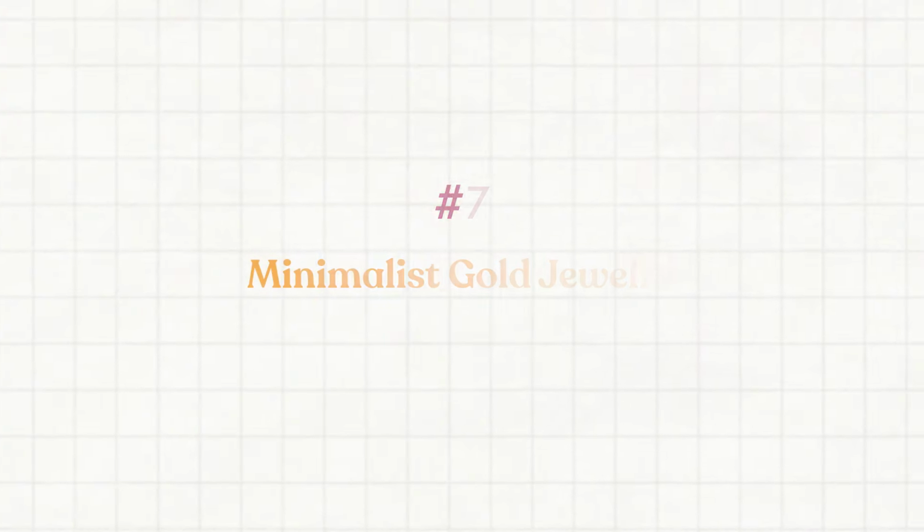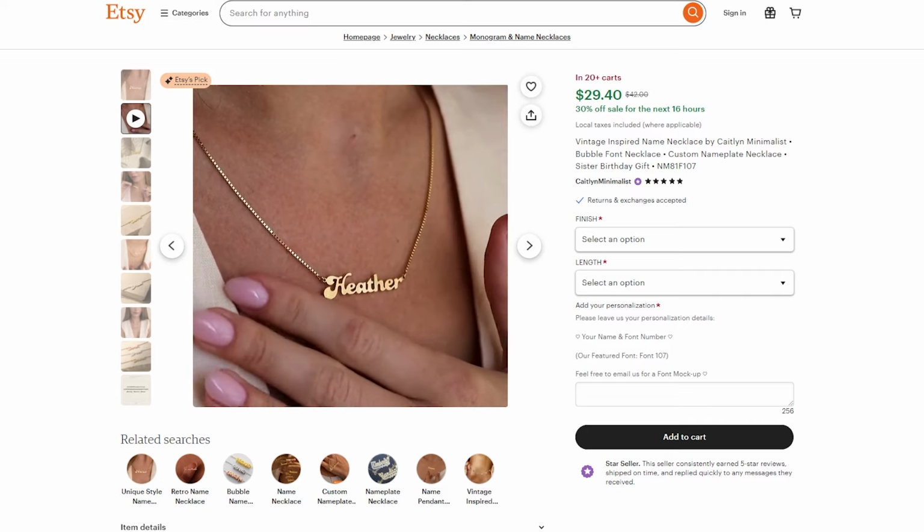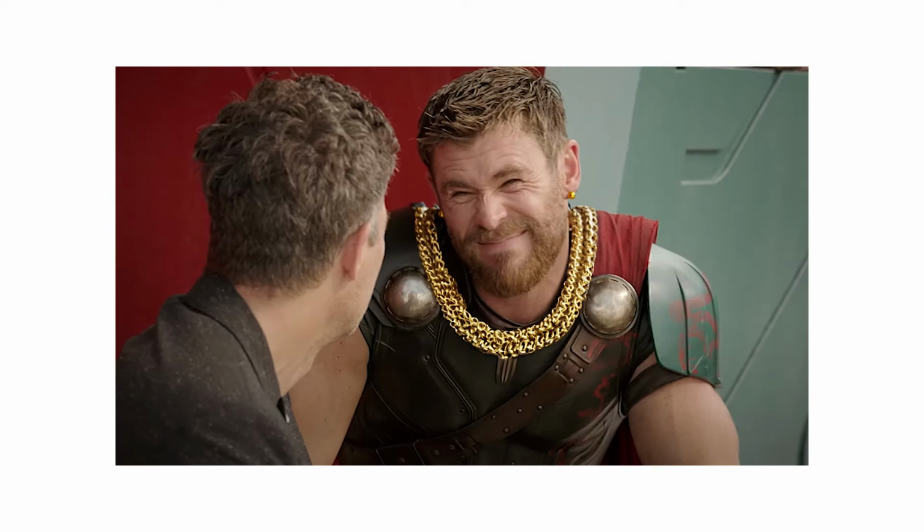Next, we have minimalist gold jewelry. These are simple, dainty designs that work well for everyday wear, office wear, or even date night. The point is, they're so understated and therefore very versatile. These always sell well and people will never stop buying jewelry, either for themselves or for their loved ones. I have too much jewelry. Said no one ever, right?